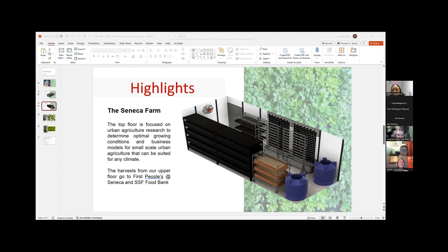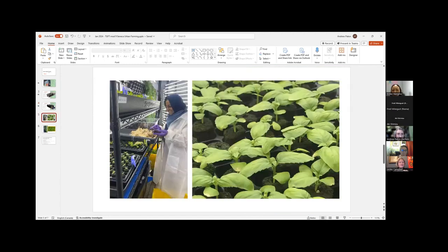Here's some pictures. There's Sakina, one of our other research assistants, harvesting something. Some basil in the plugs that are going to be transplanted. They look like they're going to be transplanted pretty soon into the walls.